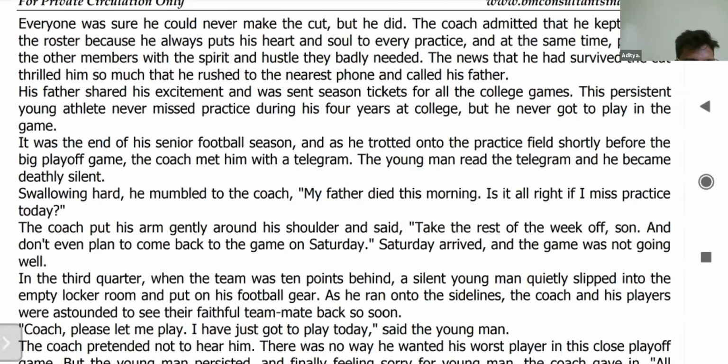Roster because he always puts his heart and soul to every practice. Stop. This is not "hurt." Hurt is to get hurt, like injured. This is "heart." In English, we pronounce heart as HART, but we write it as HEART. Write down the pronunciation of the word in your notebook and correct it in future. You can also write "always" because you made that mistake, although it is already fixed now, so that in future you can pronounce it correctly. Write down heart, dash, and write the pronunciation as HART. Whenever heart comes, I have to pronounce it as heart.